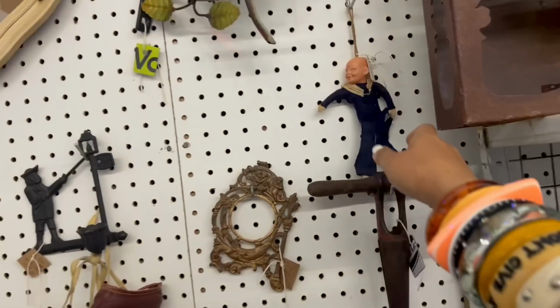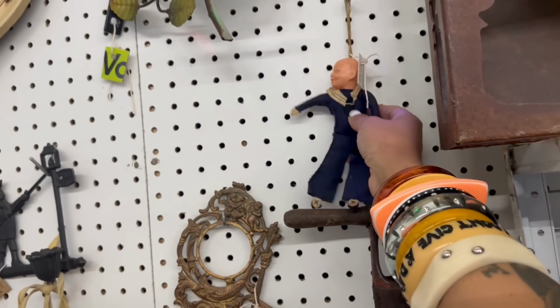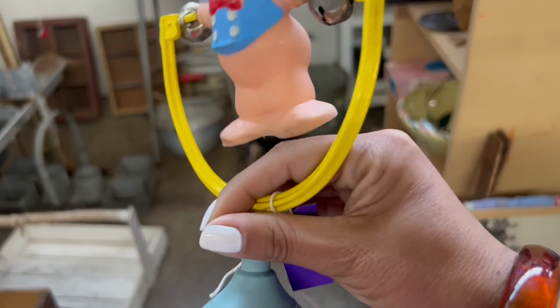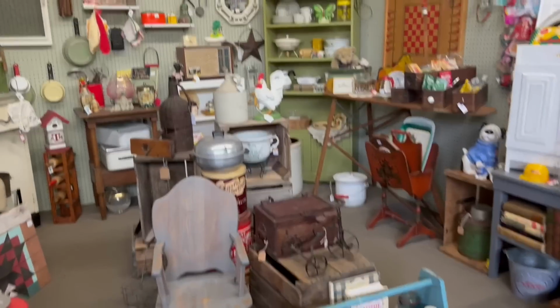Look at this little celluloid sailor. $8. He's a little rough. He's a little scary looking too. I might not be the biggest Donald Duck person, but I know enough to know that this is worth well more than $2. Sold.